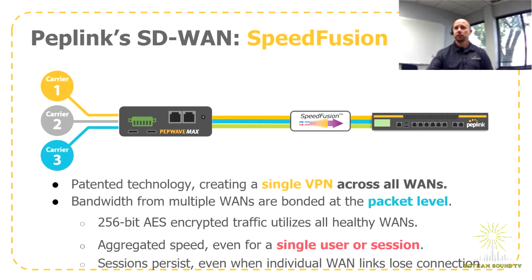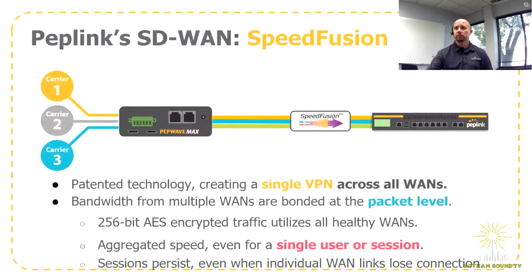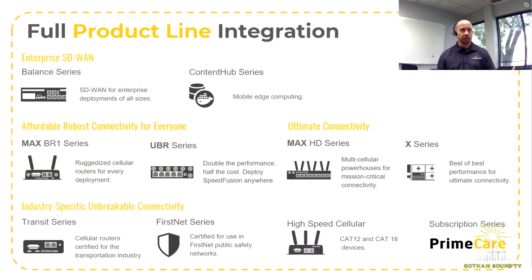Yeah, sure. Give me a second. Let me go into the presentation here. So with Peplink devices, here's the lineup that they have. They have all sorts of different series of devices.